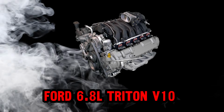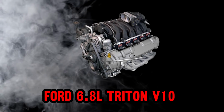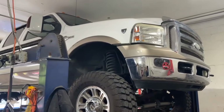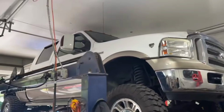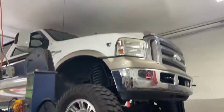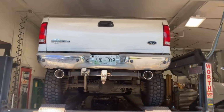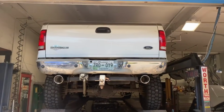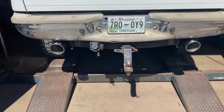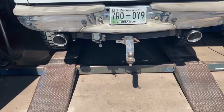Number 5. Ford 6.8-liter Triton V10, 1997 to 2019. The Ford 6.8-liter Triton V10 is a wallet destroyer that attacks from 2 directions at once. First, there are the mechanical problems. Pre-2002 models suffer from spark plugs that literally eject themselves out of the cylinder head because the aluminum threads are too shallow to hold them under combustion pressure.